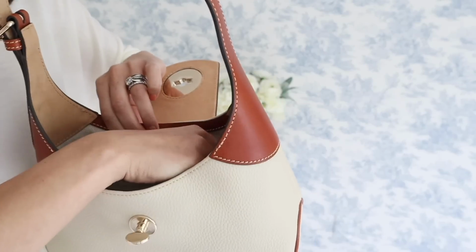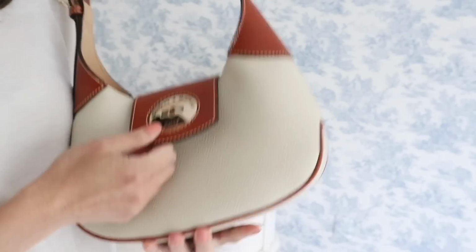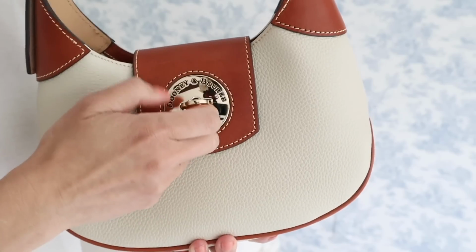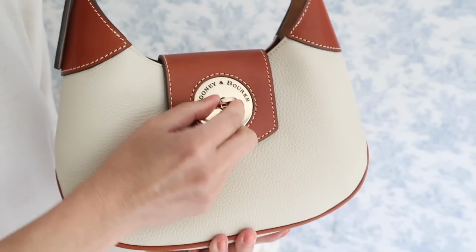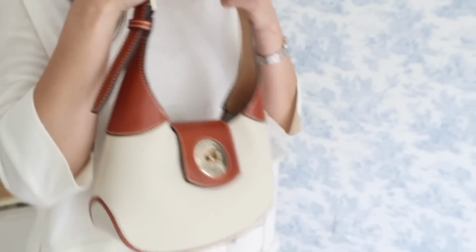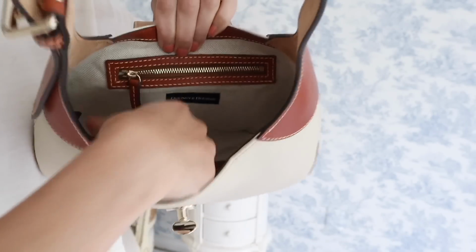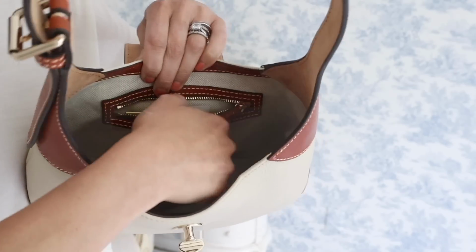The hardware itself is incredible. In fact, I feel like they're known for their details. The hardware looks expensive. Getting hardware right is not easy, and they do it right. And you go inside and there's plenty of room. There is 1 flap and then 1 zippered pocket. There's also an inside key hook for your key.